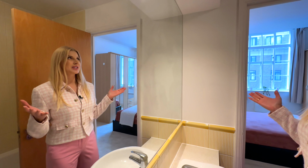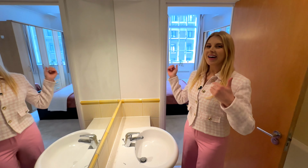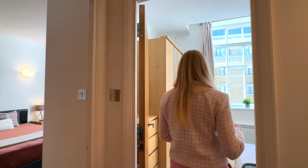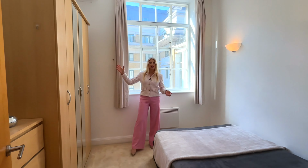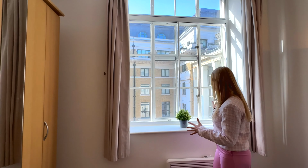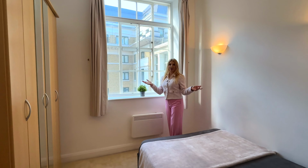Perfect mirror which is enlarging your bathroom, and you have a lot of space here for your cosmetics, so you can do a lot of skincare here and then you can jump into your bath. Next to the principal bedroom you have a second double bedroom with a large king-size bed, as well storage like a chest of drawers and wardrobes. And what I really love about this apartment are those large windows. Today we have a great weather, finally it's sunshine in London, so you can see how bright apartment is.